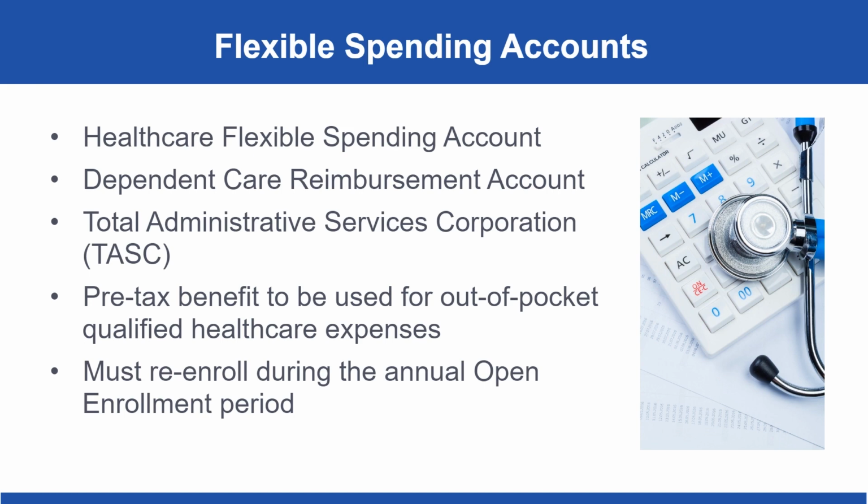During open enrollment, you can sign up for the Healthcare Flexible Spending Account. The HFSA plan year is May 1st through April 30th. The minimum election is $240 and the maximum is $2,550.